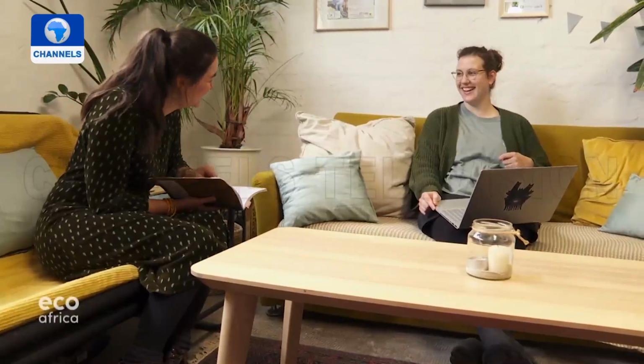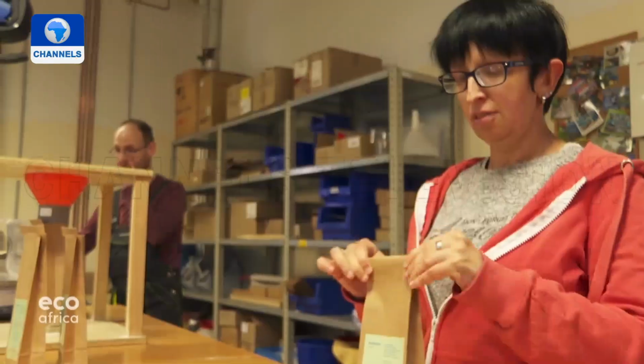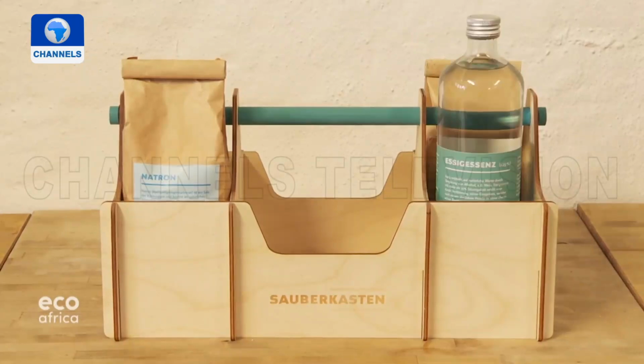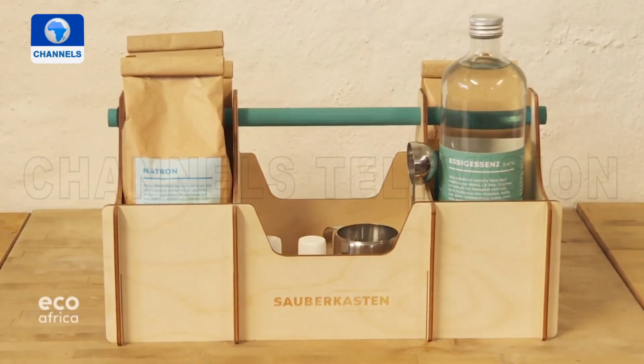So, with her friend Henriette Grevling, she developed a business concept. With 6 simple substances, you can make 10 different household cleaners. Besides baking soda and vinegar essence, you need citric acid, curd soap, soda, and certain other essences.